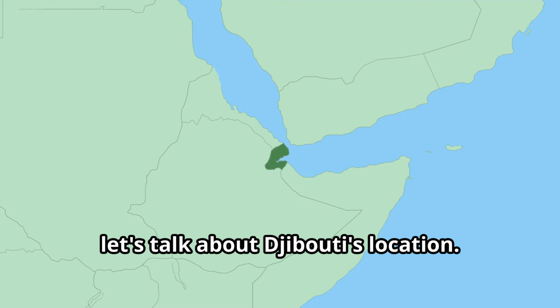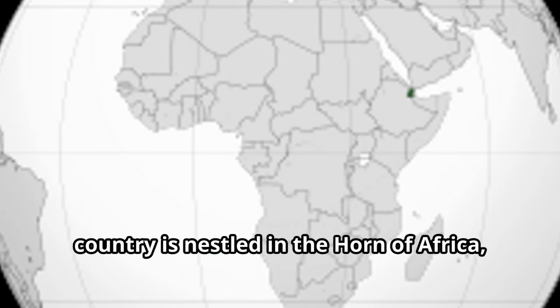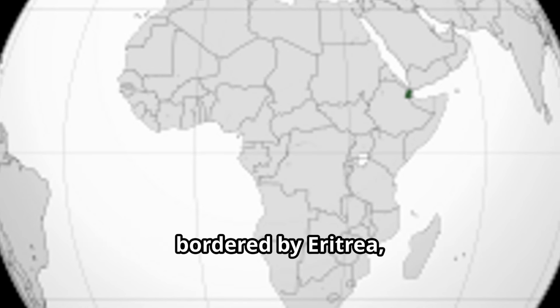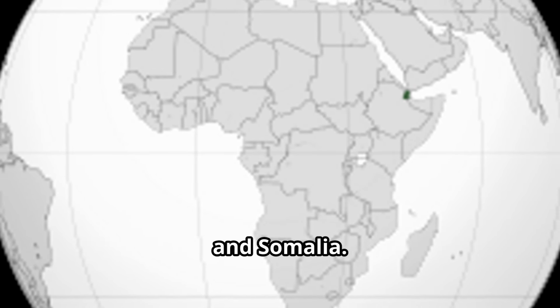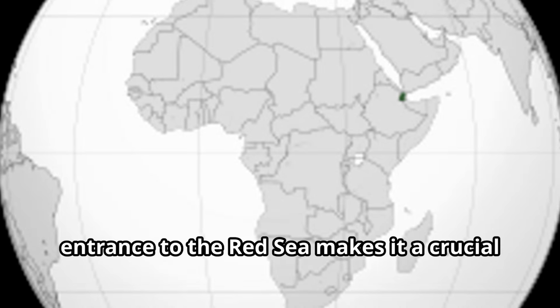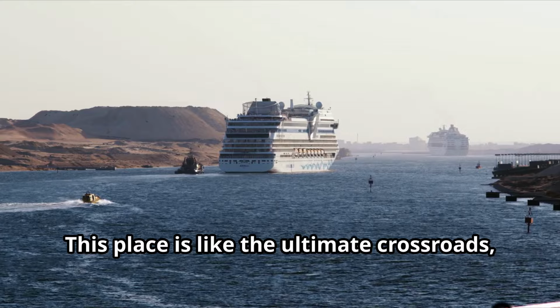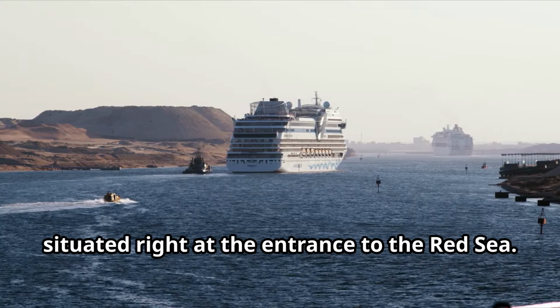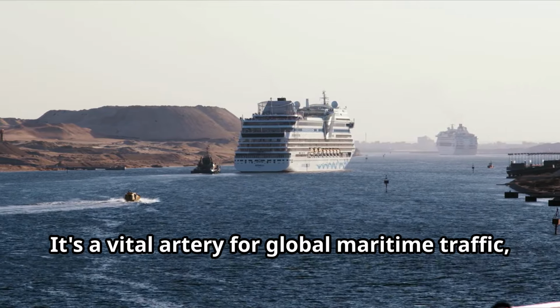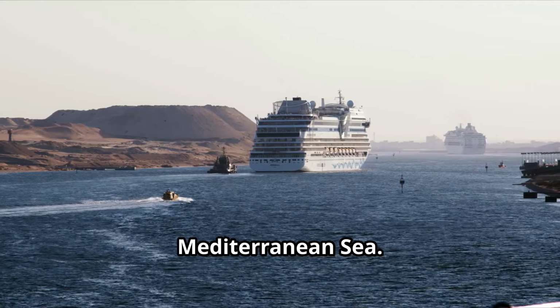First up, let's talk about Djibouti's location. This small yet strategically significant country is nestled in the Horn of Africa, bordered by Eritrea, Ethiopia, and Somalia. Its prime position at the southern entrance to the Red Sea makes it a crucial maritime hub. This place is like the ultimate crossroads, situated right at the entrance to the Red Sea. It's a vital artery for global maritime traffic, connecting the Indian Ocean to the Mediterranean Sea.